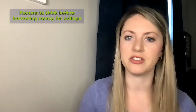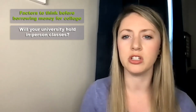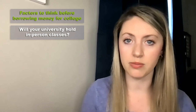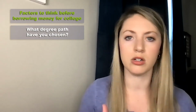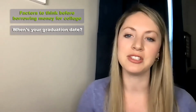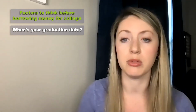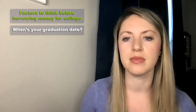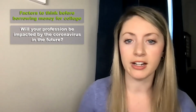Let's talk about some factors to think about before borrowing money for college. So one, will your university be holding in-person classes? And is that important to you? Two, what degree path have you chosen? Where are we going with our career choice? Three, what's your graduation date? That'll help you map out how much you are going to be borrowing and when we're going to be entering repayment. And fourth, will your profession be impacted by the coronavirus in the future?